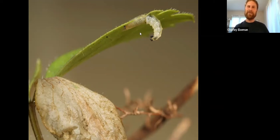So not all leaf miners are as flat as that first one I showed you there. Some have to just squeeze in, and they end up making puffy mines because they're stretching out the leaf. So that's often a sign that you're looking at a sawfly or a beetle if the mine looks very puffy.